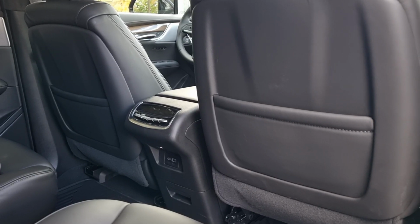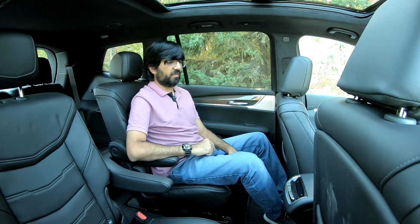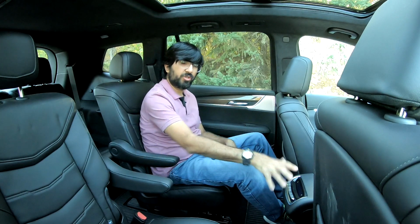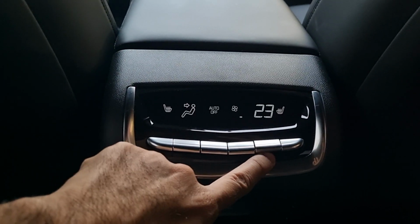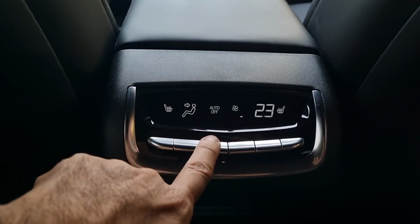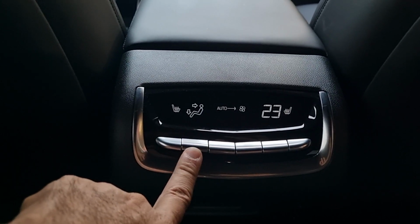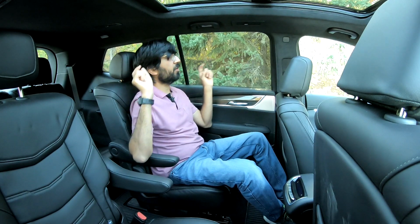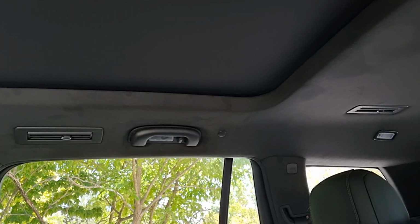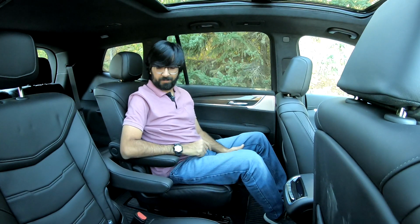So they are given on either side, the driver and the passenger side seats. And there are also controls for the second and the third row of passengers given in the center console, so you can change the temperature, change the fan speed, the flow of air, and on either side buttons given for the heated seats. And there are vents provided on the roof, so for the second row on either side, and also for the third row on either side.